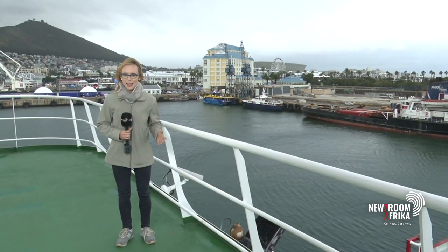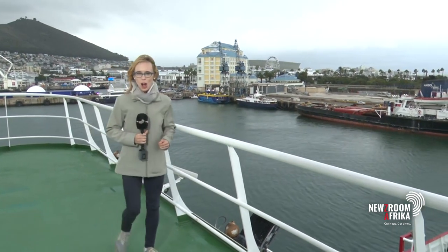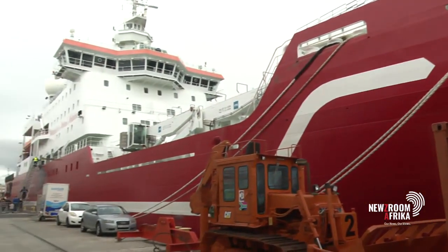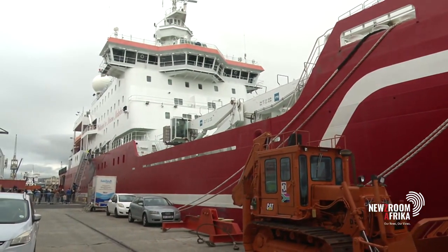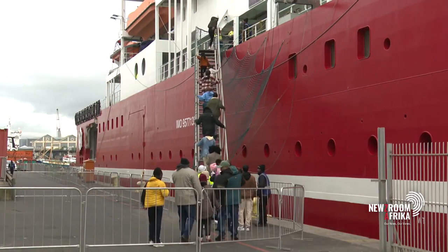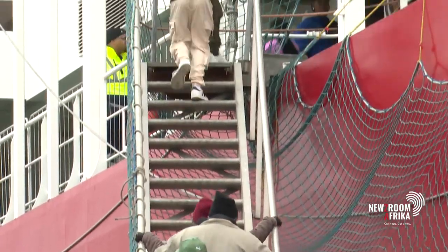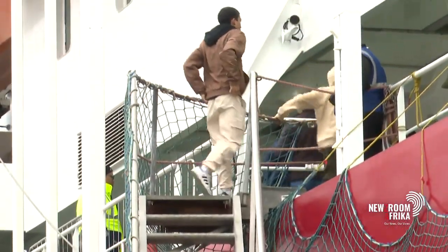The SA Agulhas 2 is docked at Cape Town Harbour. Thousands have been visiting this research vessel, and on Sunday alone, some 1,300 people stepped aboard. Families braved a cold front to learn more about ocean research. Visitors climbed the 9-story ship with its 2 lounges, canteen, hospital wing and research laboratory.